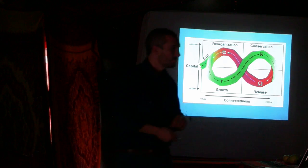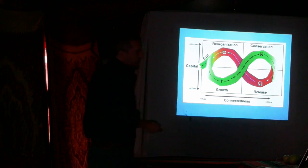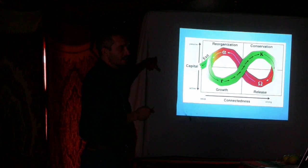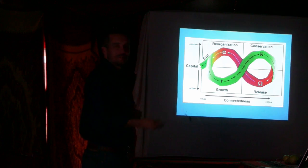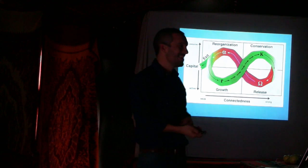Is that exit arrow suggesting a move to a new attractor? That's right. There's a possibility, in the reorganization phase, of a move to a new attractor. Exactly right. I should have mentioned it. Thank you for reminding me.